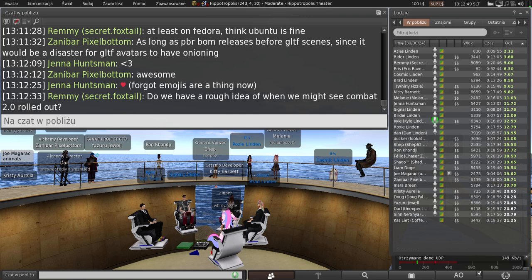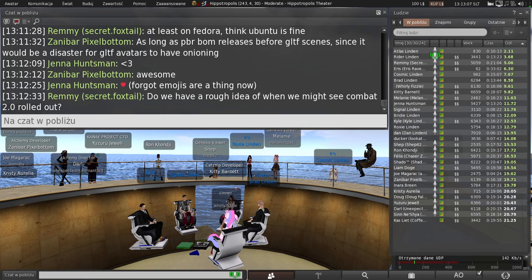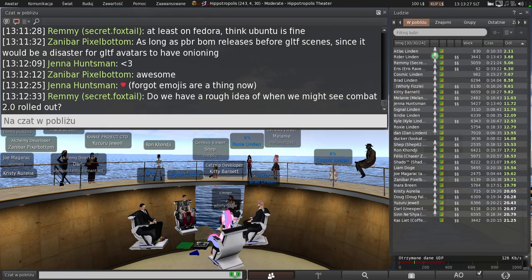Ryder is here. You want to speak to Combat 2, Ryder? Sure. Well, Combat 2 is actually already out on the Blue Steel regions. And the plan as of this morning is to put it onto the rest of the RCs on next Wednesday, and so long as there's no great wailing and gnashing of teeth, the full grid the following Tuesday morning. If you have a region that you would like to have Combat 2 on, please make a support request, and I'm sure they can get you all shifted over.